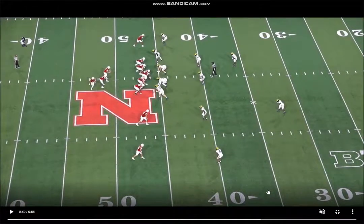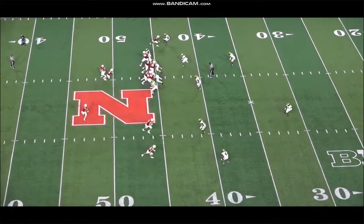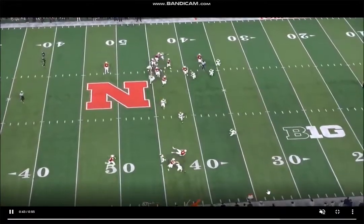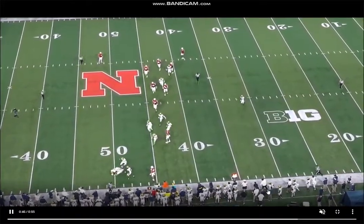He can do more than just erase in the slot. He can play man, he can play zone. He can also come downhill, play physical, can tackle, can get through these blocks. So the tight end just swipes him away perfectly. He doesn't even get hands on him. Breaks down, makes this tackle.